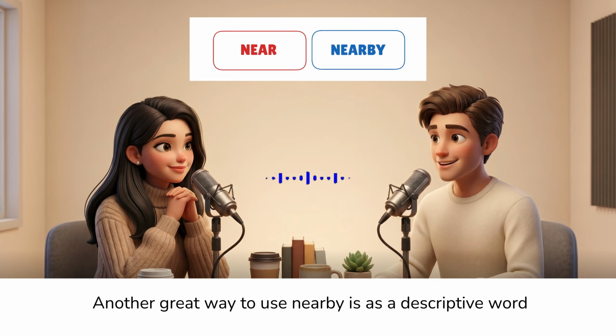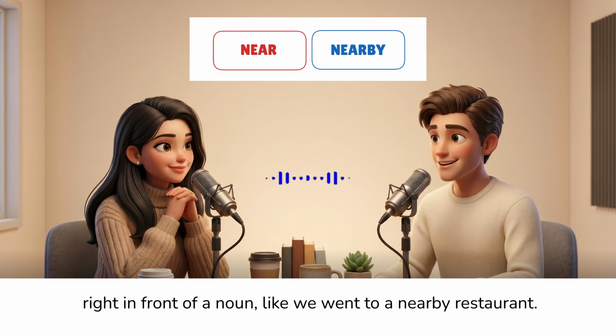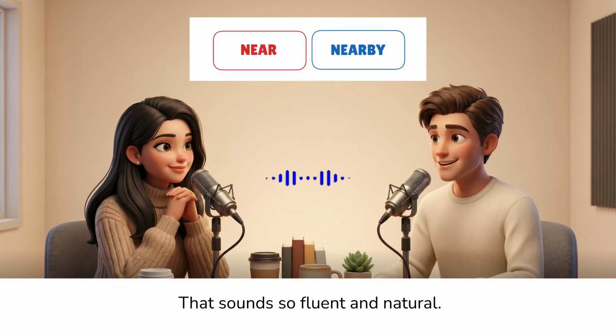Another great way to use nearby is as a descriptive word right in front of a noun, like we went to a nearby restaurant. That sounds so fluent and natural. It means a restaurant that is close to us.